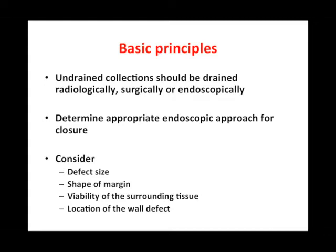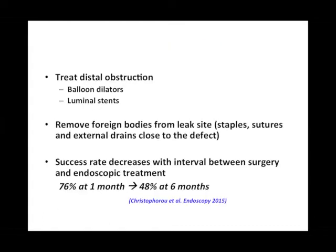Okay, so for determination of this appropriate approach, we have to consider various things like the defect size, the shape of the margins, the viability of the surrounding tissue, whether it is infected, ischemic, or whatever, and also the location of the wall defect, whether it is in the esophagus or in the stomach or duodenum or in the colon, whatever. And also we have to treat any distal obstruction.